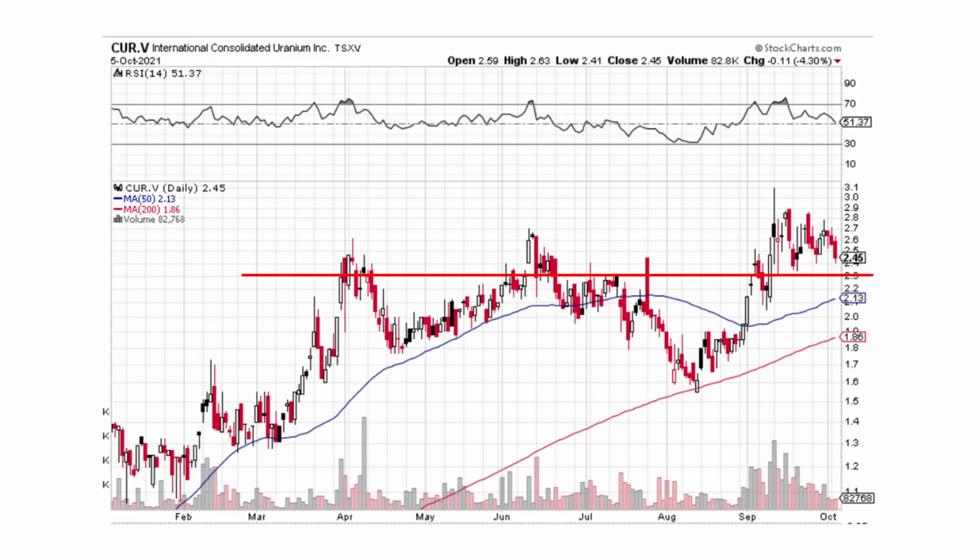Here's International Consolidated Uranium, the support-ish area underneath. And we've got some bearish engulfings here. We're coming up into a pattern. It looks like it broke to the downside. I don't think it's going to go too far down, but we'll see. We'll see where this thing goes tomorrow.